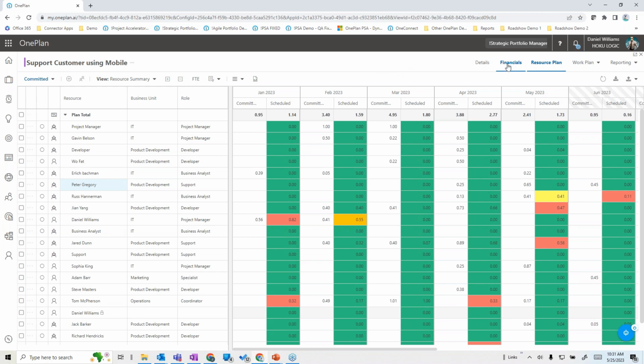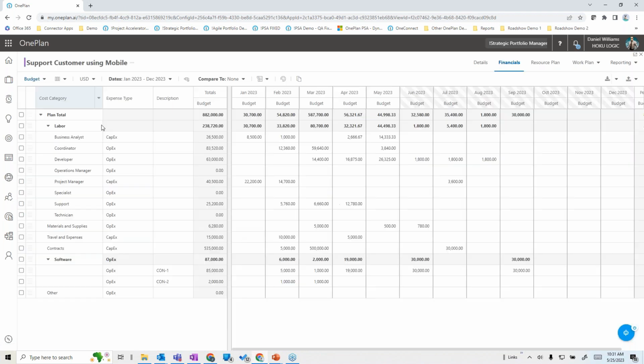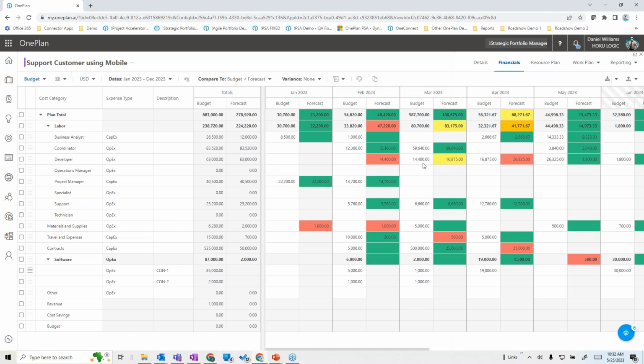The same thing holds true with financial plans, where we can actually track financials and detailed cost categories, and we can track things like actuals, budget, and forecast as they change over time. So you might have a budget that you establish with different cost categories, but you might also compare those to revised forecasts as the data changes and look at how they're shifting, where your forecast of where you're going to end up may differ from what you originally budgeted, and be able to track those variances. So all in all, even though these plans might be using different execution tools and different methodologies, we provide a consistent method for resource planning and financial planning across all of that portfolio.